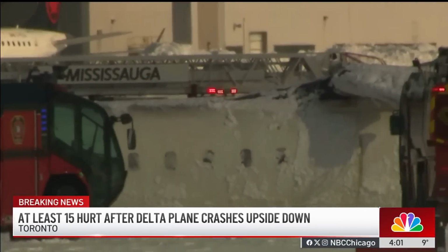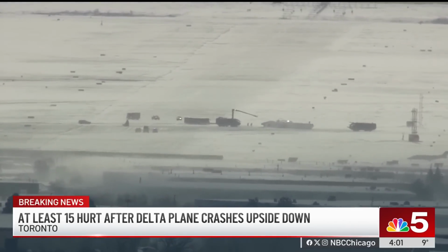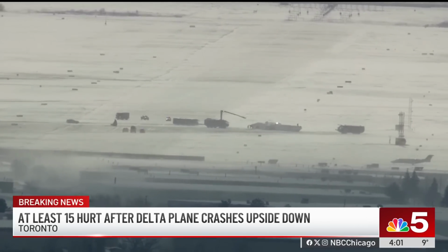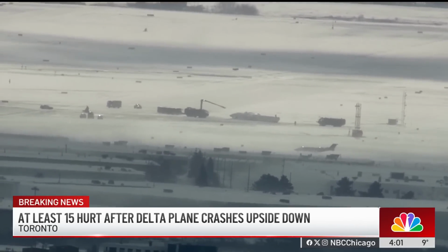Pearson Airport in Toronto is closed at the moment. This is causing delays and cancellations. The Transportation Safety Board of Canada, the TSB, will be in charge of this investigation. They're deploying a team to Toronto right now, and they're going to be looking at the flight data recorders, also listening to the cockpit voice recorders. We do know there were about 40-mile-an-hour wind gusts at the time, some blowing snow conditions, but still far too early to speculate on a cause. That's going to be up to those investigators. We'll be standing by to see if they provide any updates throughout the evening tonight.